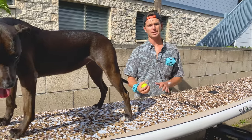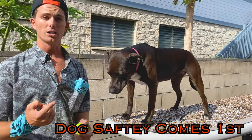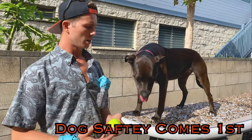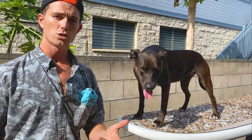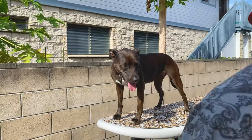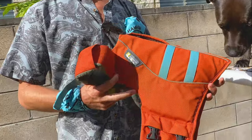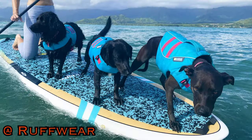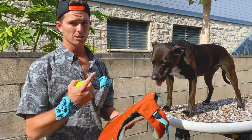So if you're interested in getting into dog surfing, there's a few things that you need to know. One is dog safety. You want to make sure that your dog is safe, feels comfortable, and enjoys being in the water. The best way that you can do that is to use a life jacket. This is a life jacket from SURFUR. This is the original life jacket that we used, Phoenix and I. And we highly recommend that you get a life jacket for your dog. It just provides that extra familiarity, comfortability, and it relieves any of your anxiety knowing your dog is going to be safe out in the water. So first thing is dog safety.